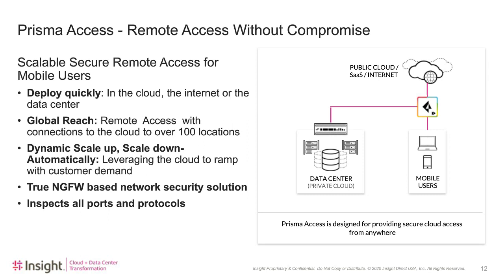We have customers that have turned this on and spun up here locally. I'm based in Houston, 25,000 remote users, and it turned on instantaneously. There was no need to plan or scale. It all worked instantaneously as it should. Deploys quickly.